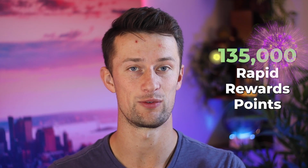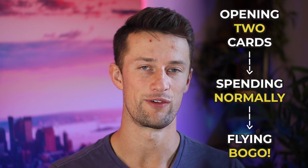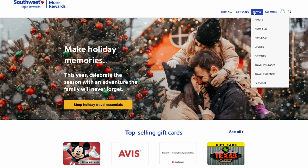Okay, let's put it all together. If you're lucky enough to earn this pass, you've reached 135,000 qualifying points, and you've done it pretty easily through opening 2 credit cards, spending normally, and then flying anywhere you want and taking a friend for free. The best part about all of this too is Southwest operates not like a lot of other airlines where you have to spend your points to purchase the big benefit, but that is just a meter tracking your status and how many points you earn. And once you hit 135,000 points, you will earn your Companion Pass automatically.